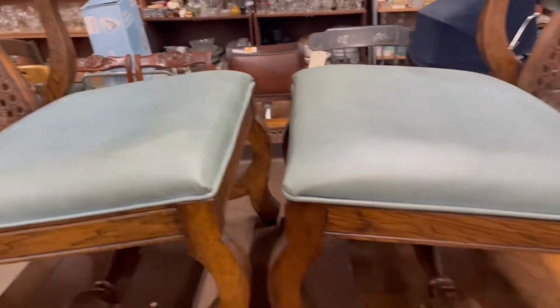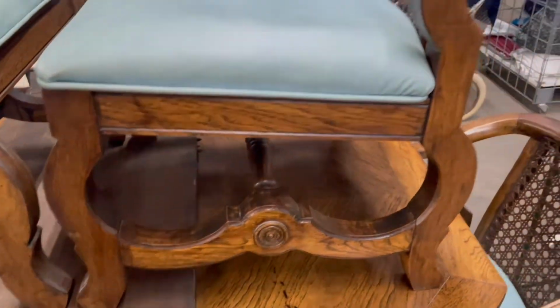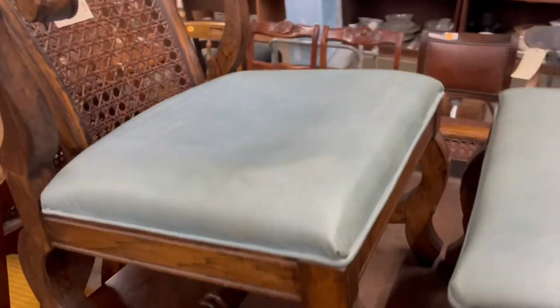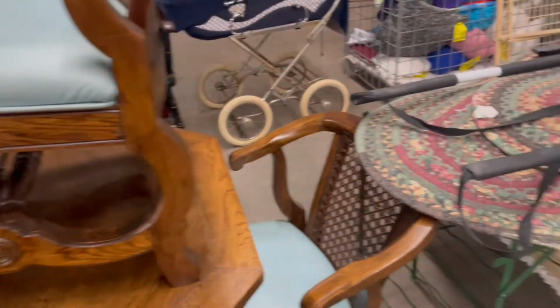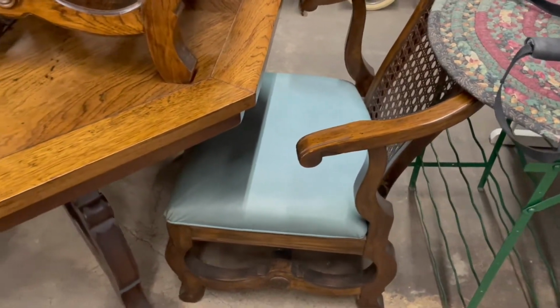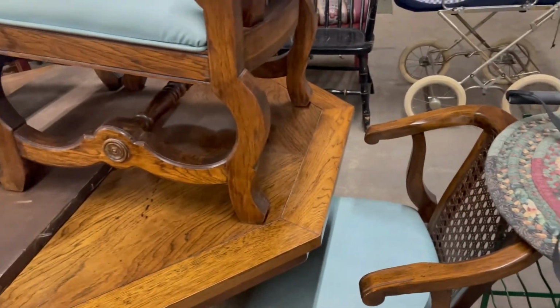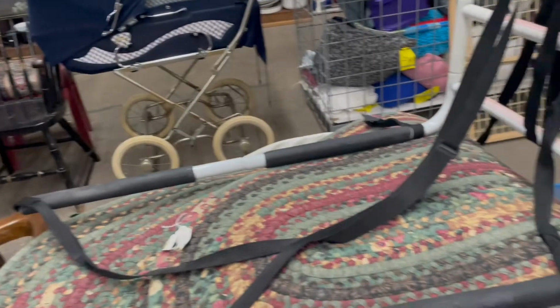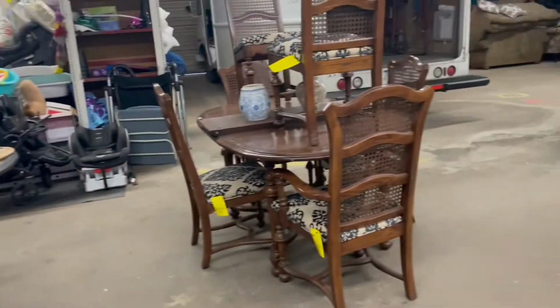Every time I pass this, I have to look at it. Look at these chairs. How cute are these? Nice. I love these in good condition. $100 a piece. Oh, it's a whole table set, guys. A whole table set. More sets over here.